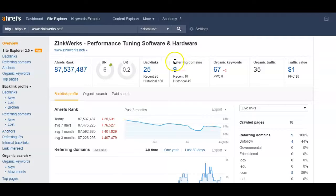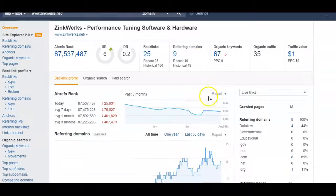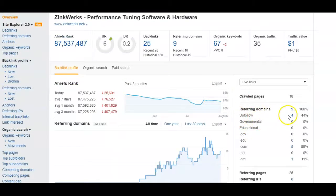But like I said, more importantly, we care about referring domains. It's just a fancy phrase for websites. So within one website, you can have 100 backlinks, but you only get power from the website once. So it's very important to get backlinks from as many websites as possible. And beyond that, we care about do-follow referring domains, because not every website has to lend you power, so we want to find the ones that do.